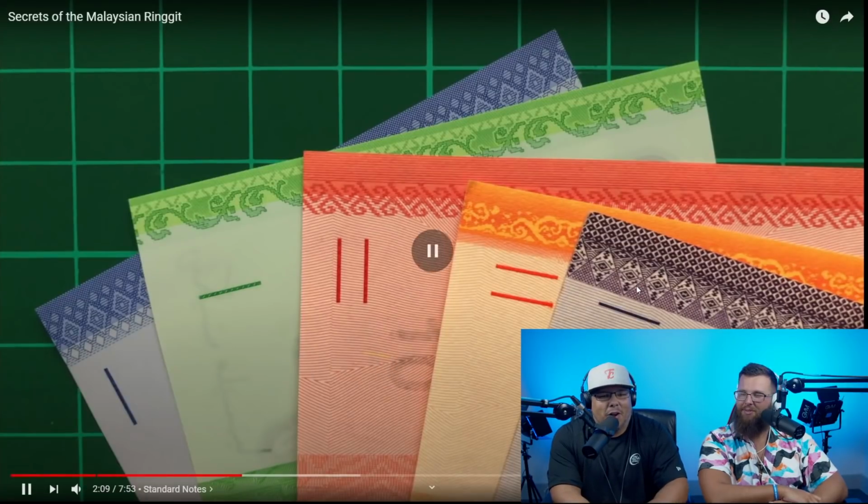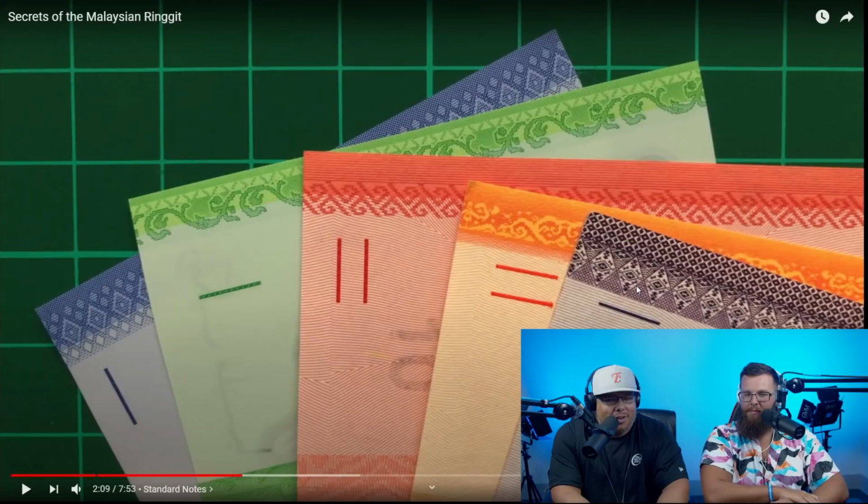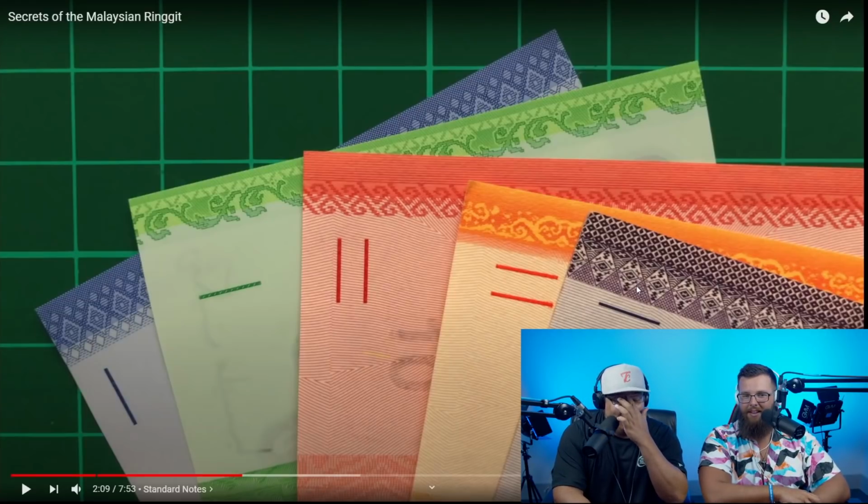And that's cool too. What I want to know is how much does it cost to make one of these things? Yeah, it's like if it's a 1 ringgit, I mean it can't cost that little to make. It seems like it'd have to cost more than that to make. Yeah, I mean these are very intricate and like beautifully designed banknotes.